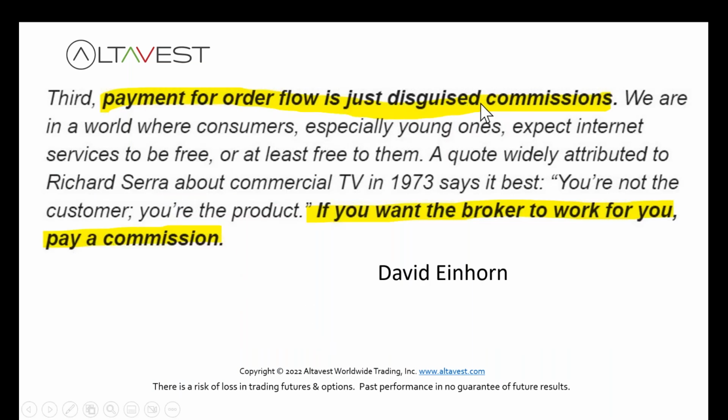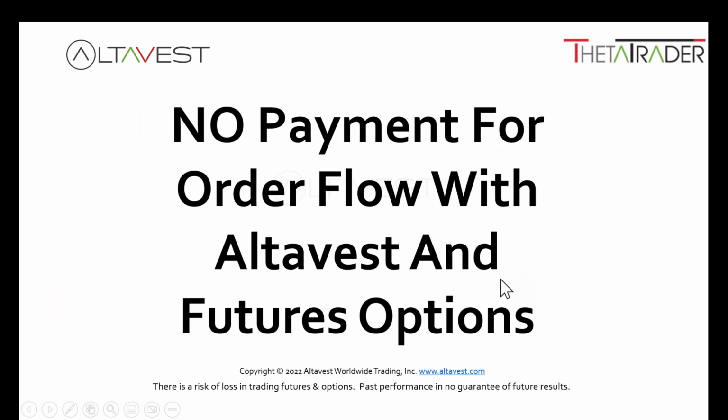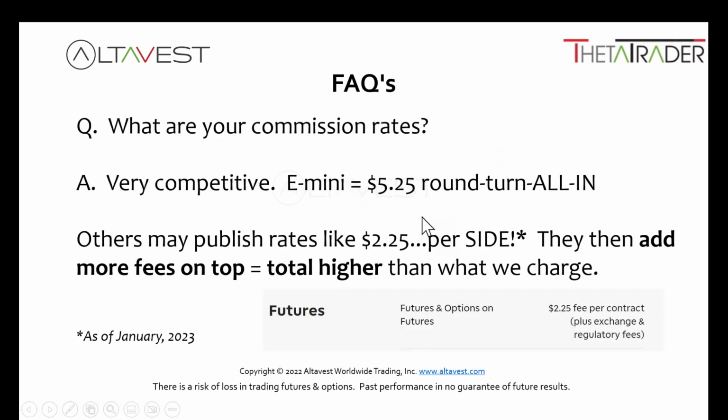Payment for order flow is disguised commissions. If you want the broker to work for you, pay a commission. Nothing of value is truly ever free. So there's no payment for order flow with AltaVest and futures options. I want to make that clear. And our commission rates are 5.25 round turn, all in.